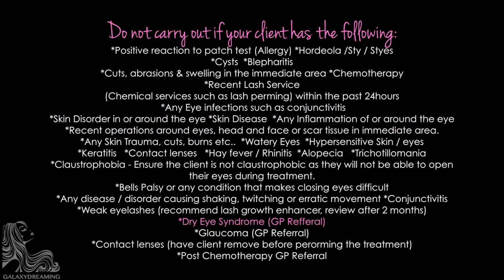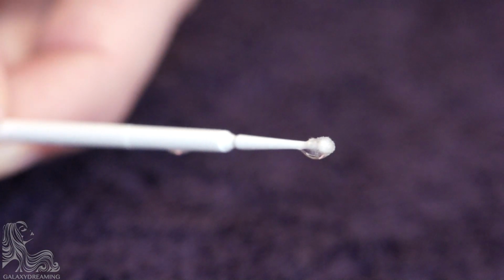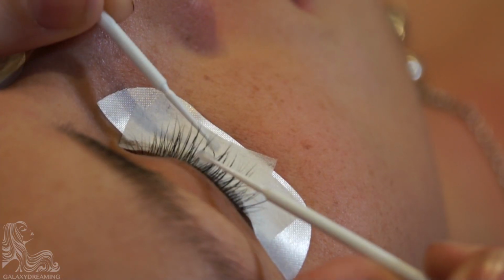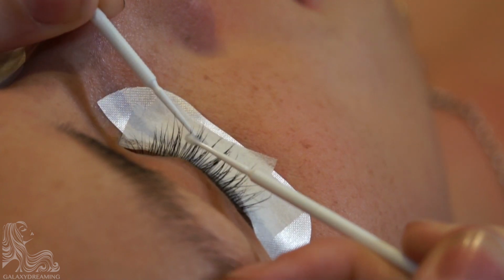If you have dry eye syndrome, this occurs when the tear glands produce fewer tears. The symptoms range from mild irritation and a sensation of something in the eye, so it feels like severe discomfort such as burning. If this is the case for you, you have to get a GP referral. If you have very watery eyes, you're not so suitable for eyelash extensions because the watering of the eyes wouldn't allow the glue to set.